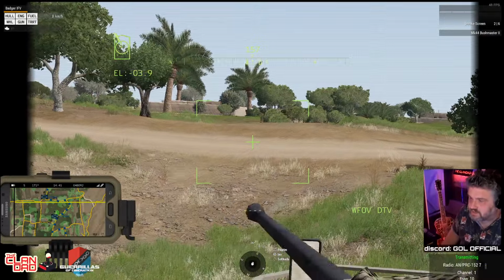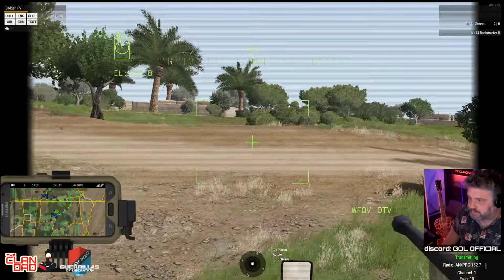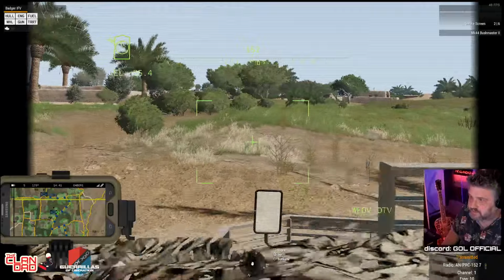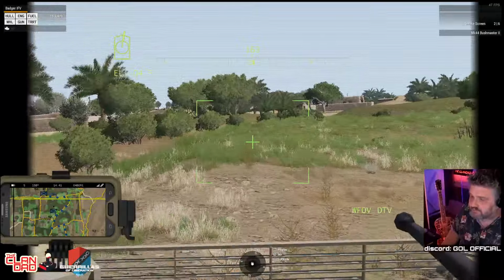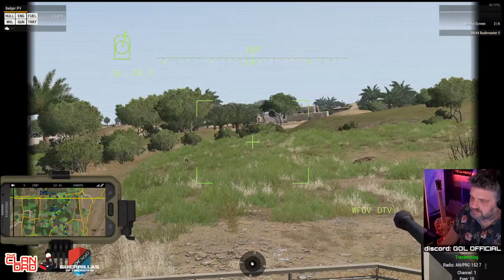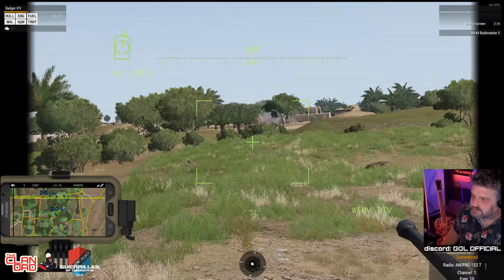Driver forward 20. We're just jockeying forward and back a little bit, see if we can clear some of this infantry for you. Right front, south-southeast, contact. Got fire team south-southeast engaging. Copy.